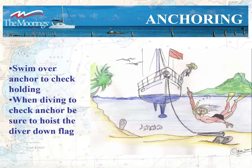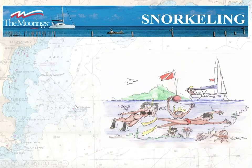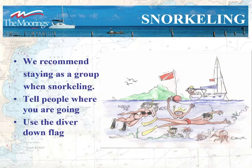When anchoring, as I said before, make sure you swim over the anchor if you're not too sure of your holding, and use the dive-down flag when you're snorkeling on the outer reef. Snorkeling on the open coral reef, make sure you swim all together in a group and not single, to keep everybody together, as currents on the outer reef can be stronger than normal.